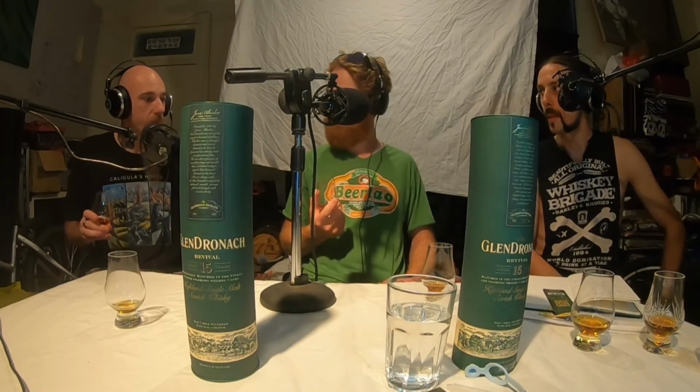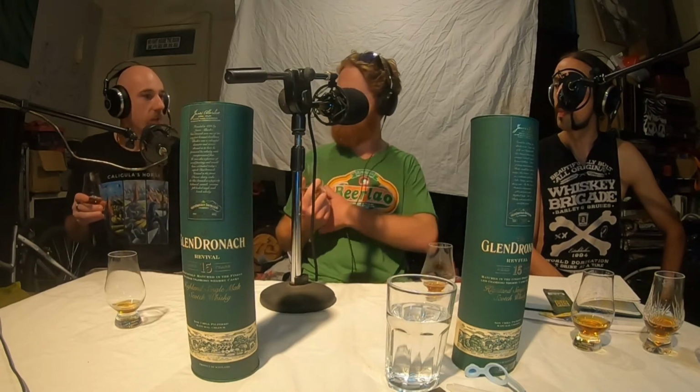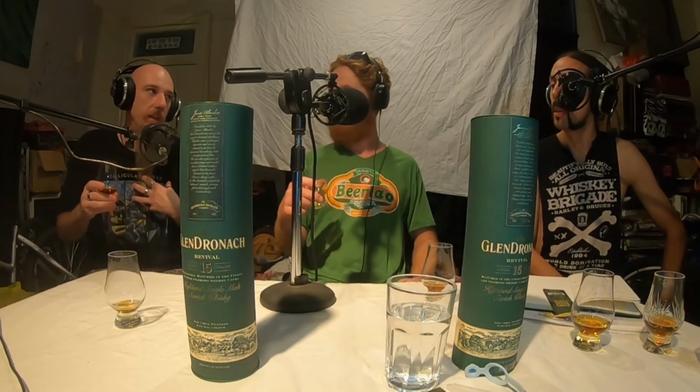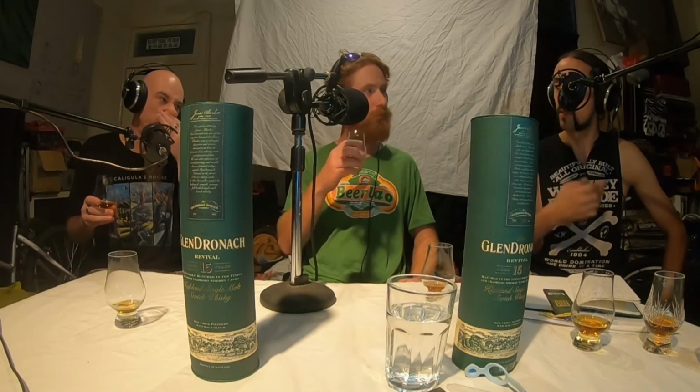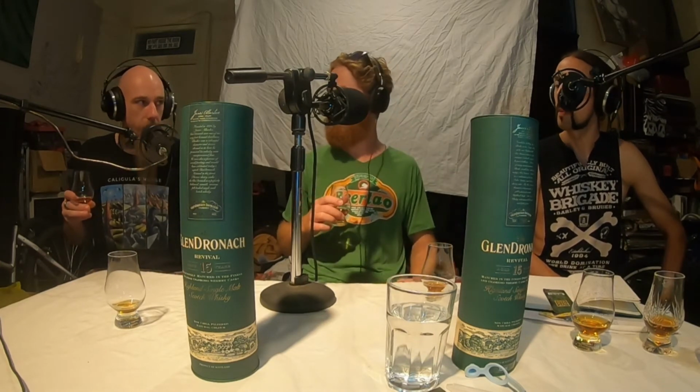It's funny. I think the nose is less impressive, but the finish and the texture in the mouth, it lingers a lot more. So that chewiness, this has got the superior viscosity for mine, and I love an oily whiskey. The top notes on the finish of this are just lasting for days. Yeah, absolutely. I finished a sip almost a minute ago, and it's still hanging out. It's big on the finish too.